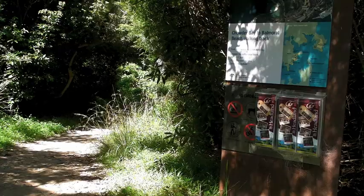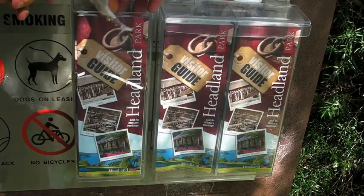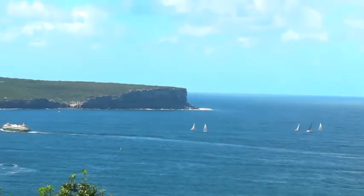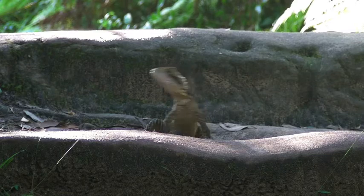I'm on a walk now from Middlehead to Chowder Bay. It's going to take about an hour. And what I'm looking at now is quite spectacular. It's the entrance of Port Jackson, the largest natural harbour in the entire world and the most beautiful.